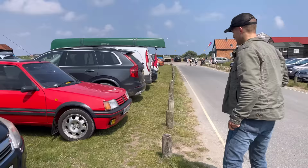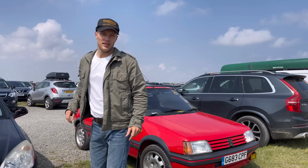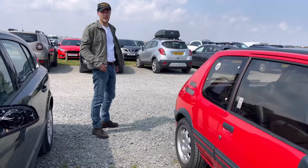1989 Peugeot 205 GTI 1.9 litre. The one to have. And I remember, probably when I was about 23 years old, you could pick one of these up for about £700-800. I'm not gonna have that anymore. How much are they? They're gonna be 10k. I'm guessing here. I'll go on eBay and check later. These will be a few thousand, definitely. Surely at least 5k, maybe 10 for a good one. And this is a stunning one.